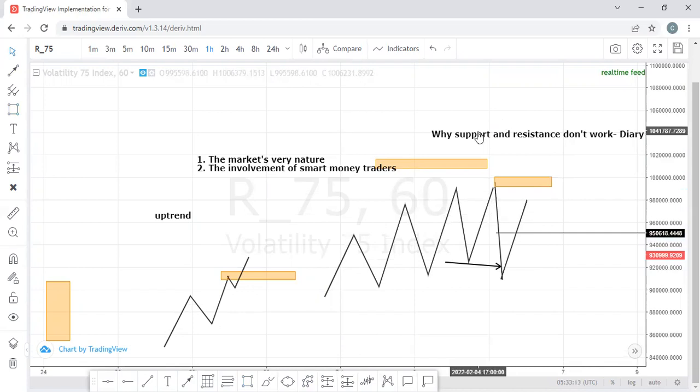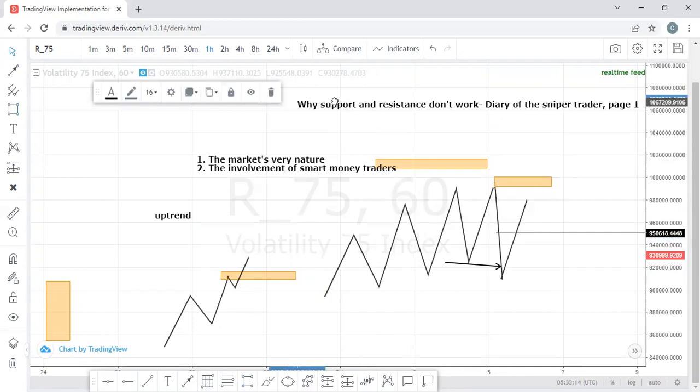I just want to share just two reasons why support and resistance does work. And now let me just add one last reason, and then we call it a day.